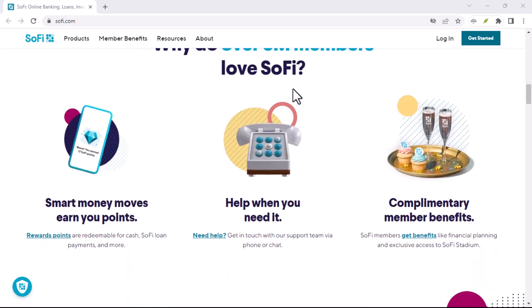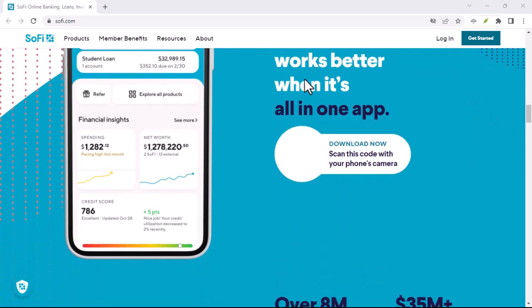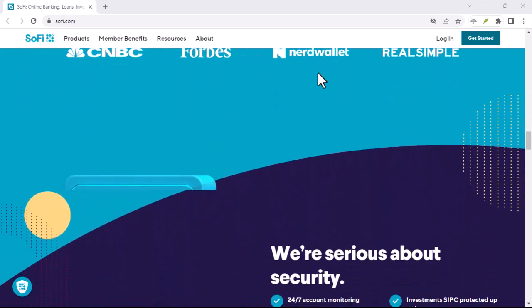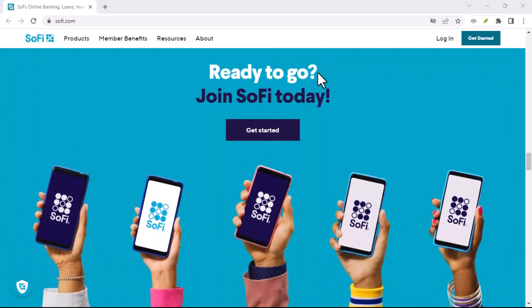Before we get into the specifics, let's understand what origination fees are. These fees are essentially upfront charges that lenders impose on borrowers when they take out a loan. They're typically calculated as a percentage of the loan amount and are often used to cover the costs of processing the loan application and underwriting the loan.